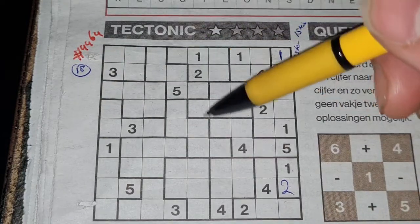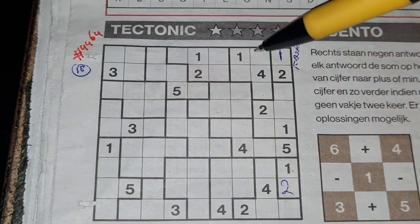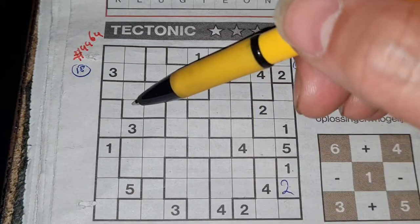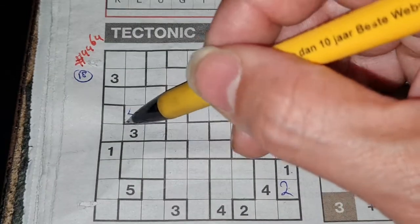Triple boxes, do we have triple boxes here? No triple boxes. Quadra boxes, I see here a quadra box. I cannot fill those numbers. Here also a quadra box. When you see a quadra box in an L shape, remember that the inside box of the L shape is always a 5.